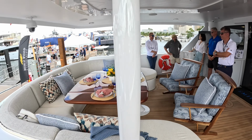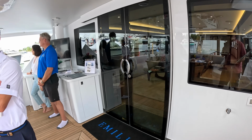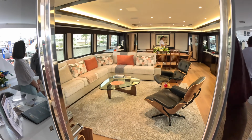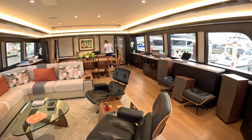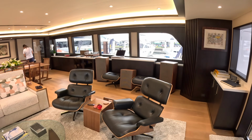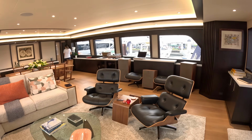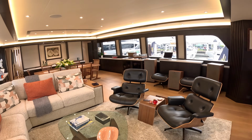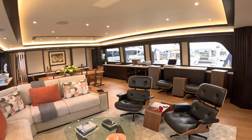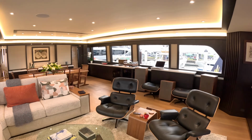So we're going to head on this way. We've got the cockpit area here, of course, under this big overhang, but it's when we go inside that I think you start to see the style and the personality. Now, there are a couple of things that the owner stressed to me, and that was that he wanted a boat for him and his family that was designed to be about the journey and not the destination.